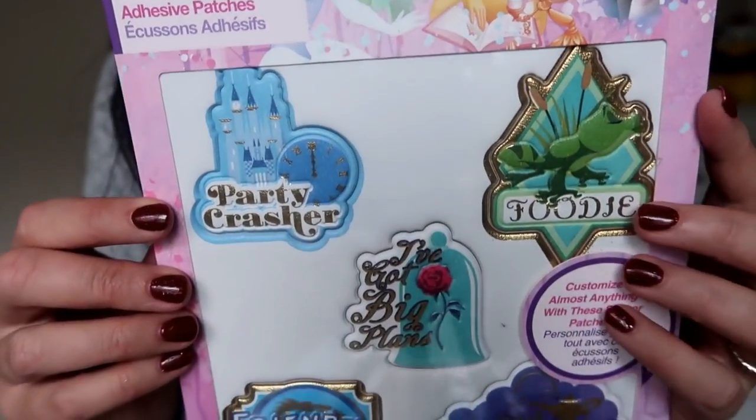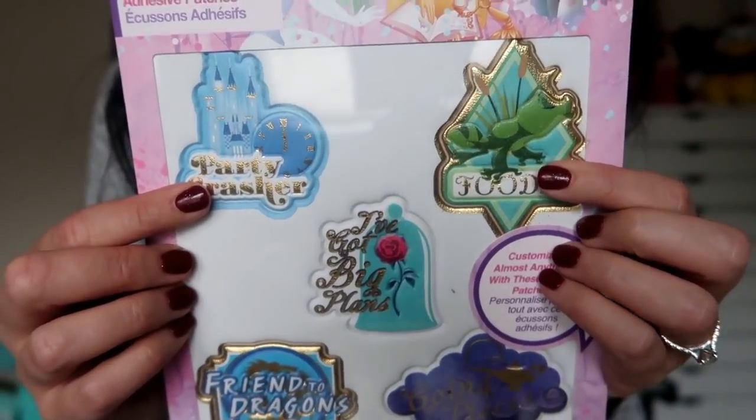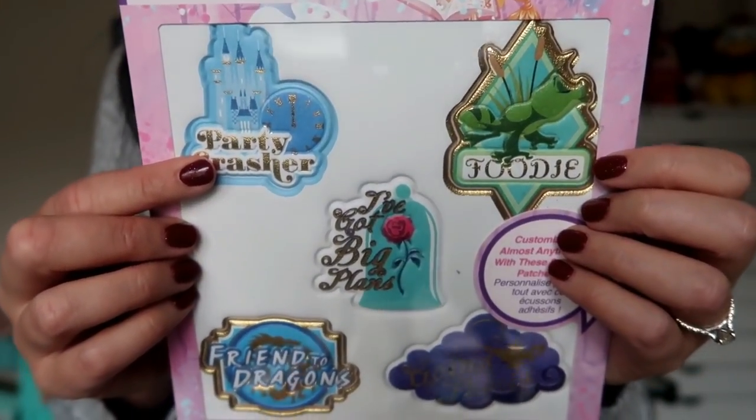So thoughtful. And then this is, oh, it says Disney Princess Adhesive Patches. I've seen these. These are so cool too. I've been wanting some of these Disney patches and things that they've been coming out with. Here is this, very fun. It says Party Crasher. That's obviously the Cinderella one. Foodie, that's a good one for me. That's the Tiana Princess and the Frog one.